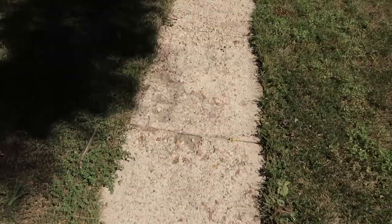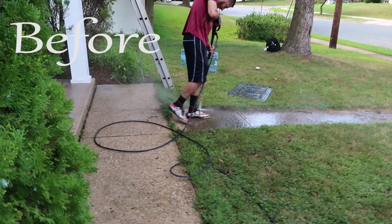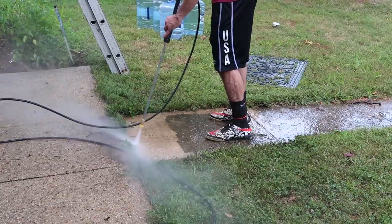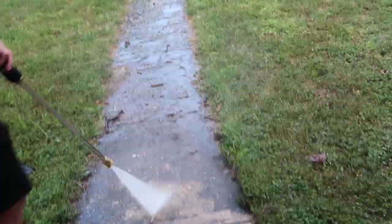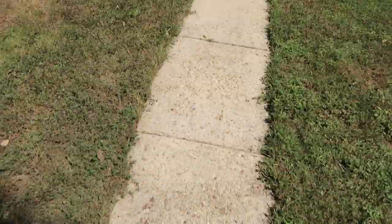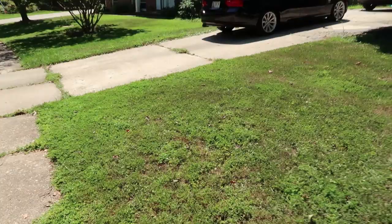Guys, all of this was not this white. This looked like this color. It's just crazy how power washing the house and the concrete makes the house look so much better.